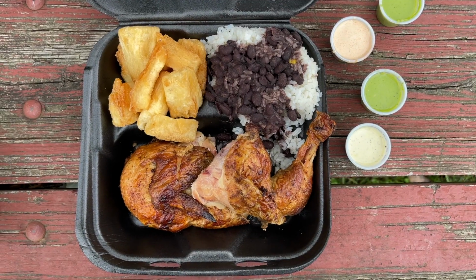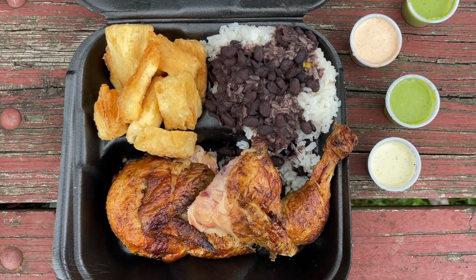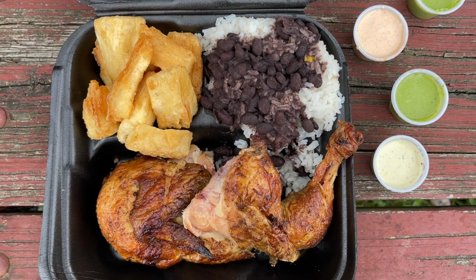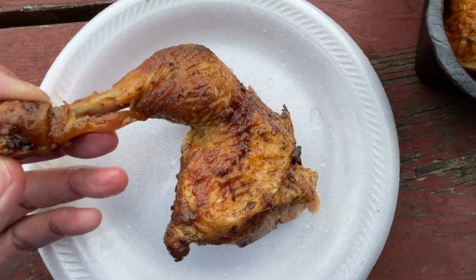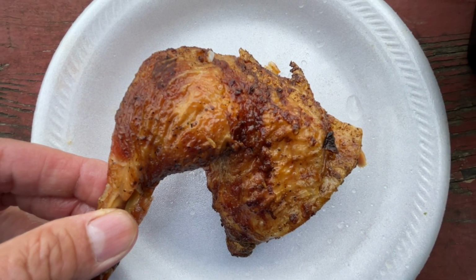You know, Pollo a la Brasa, I would say about 20 years ago, it burst upon the scene in the DMV. That's when I first had it. And I remember thinking to myself, wow, this is the ultimate in chicken. I don't think chicken can taste better than what this is. Whoa. And so you got two pieces here. Let me try the drumstick first.